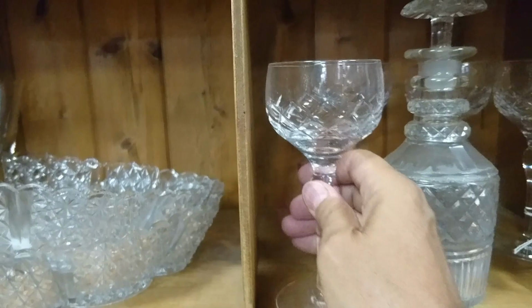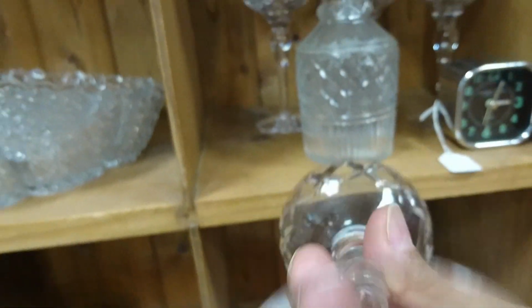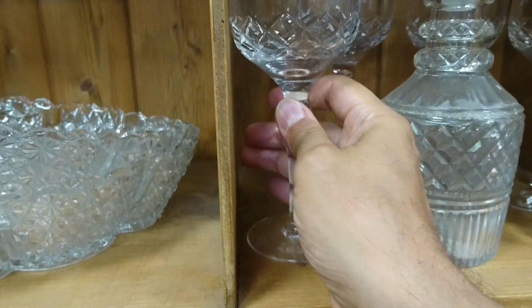There's not much other glass here. Let's just check these. It might be Webb or somebody. Oh, there's Stuart. I've seen this pattern before. Hot glasses.